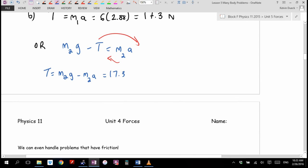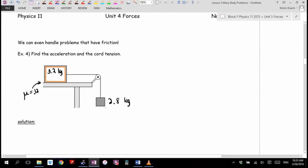Hey, we can even handle friction. Okay. Let's call find the acceleration part A, tension part B. Now, I want you to realize, and Courtney, this is important because I was talking to you a bit earlier. Look at this system. Is there any way that somehow magically this mass on its own would start pulling to the left and lifting this up? I don't think so. The only way, either nothing's going to move, maybe, or this mass is going to pull this down and pull this over.